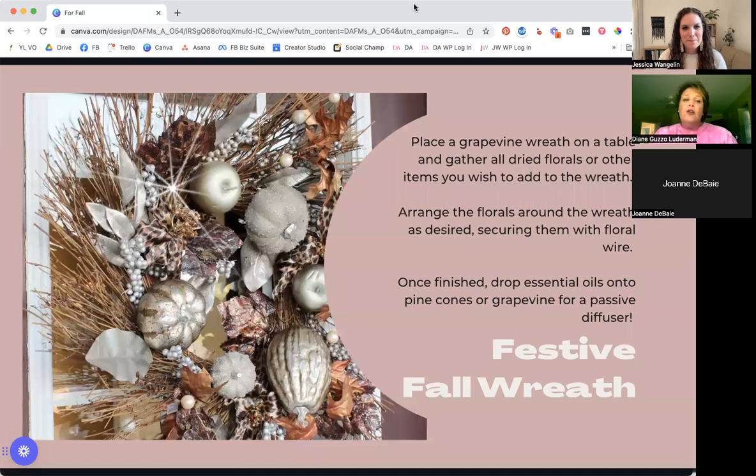Grapevine Wreath. Oh my gosh, I have a friend who did this with her group at a local nursery. The nursery provided the grapevine wreath. They provided the dried florals, and they had a gal there that showed everyone how to do it, wrapping the florals and just creating something that was very personal. And then everyone finished it with pine cones and again with essential oils.